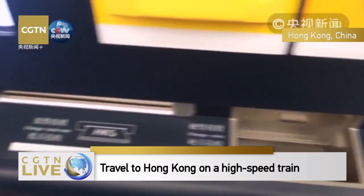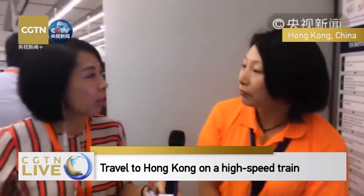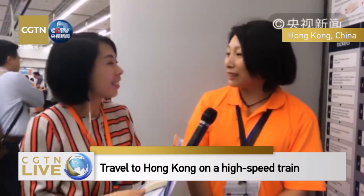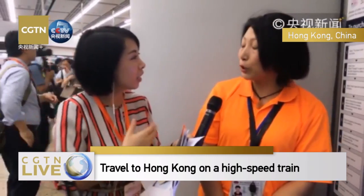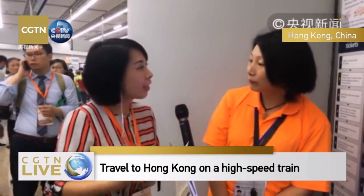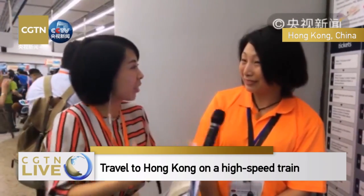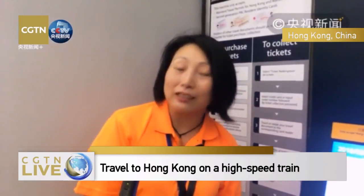We will show you ID card. Directly, the information will be read by the machine. You will enter the number of your booking, and then the ticket is out. And you can also have the receipt. So today, lots of people are here, right? Yes, the citizens in Hong Kong are enthusiastic about the opening day.